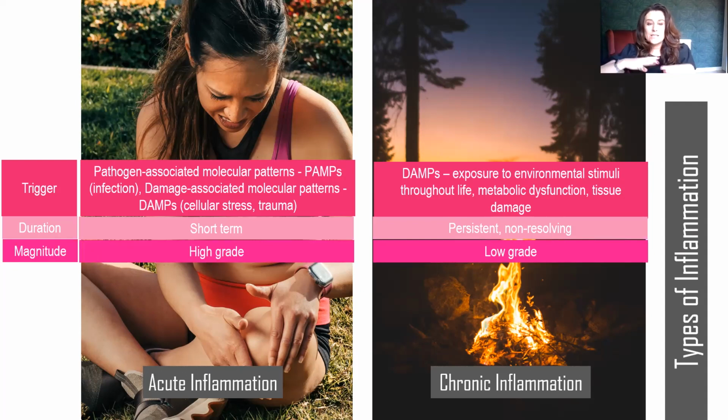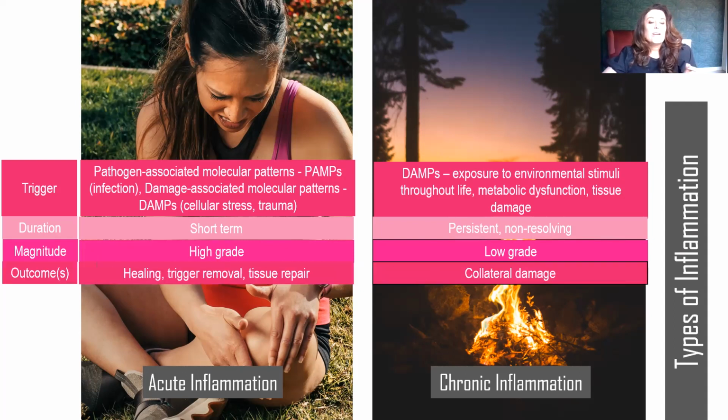It's quick, it's red, there's blood, there's swelling, there's lots of action telling the cells, go and fix it, go and get that sorted out. Whereas low-grade chronic inflammation is there all the time. I'm going to explain this with a very nice analogy in a minute. The outcomes, when there's acute inflammation, your body can heal, the trigger comes, it removes the damage, so the tissue is repaired. When there's long-term chronic inflammation, we're getting collateral damage. It's just there, it's ongoing, it's relentless, it never stops. It's low grade, but it's sizzling along in the background, causing lots of damage.